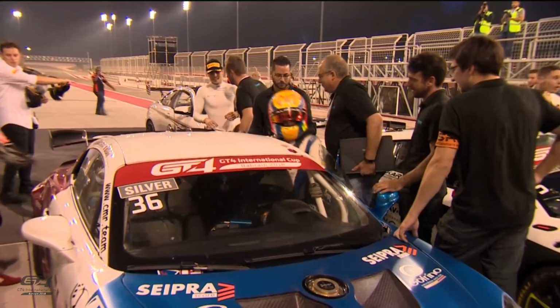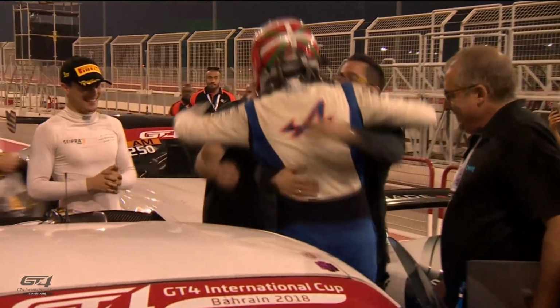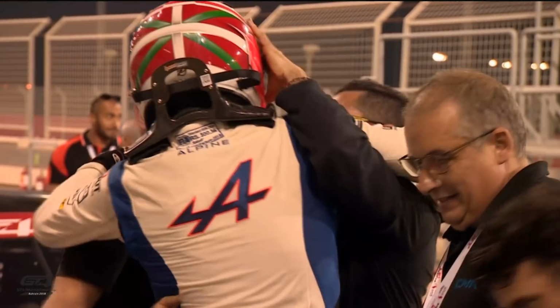And they can't really open the door, but it's a good job racing drivers are skinny things these days, because there Pierre Sonsenena squeezes out of the car, cheers and embraces the team. Great drive by both him and Pierre-Alexandre Jean.